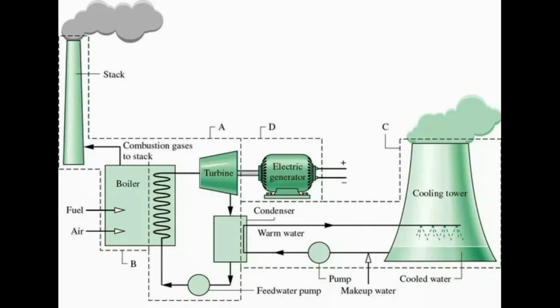Almost 2/3 of the electricity requirement of the world is fulfilled by thermal power plants. That means about 60 to 75% of the power requirement of the world is met by thermal power plants. That is the thermal power station.